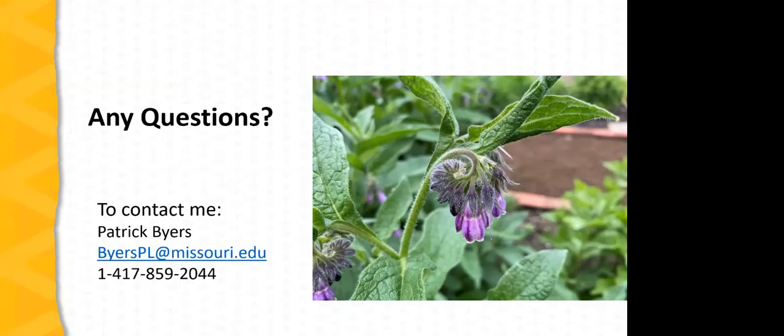Now, trees that have an infestation of peach leaf curl need to be nurtured. It's going to be very important to help the tree regrow the leaves that it's lost. And for example, watering during dry periods, maintaining fertility, and keeping weed competition at bay will be very helpful in helping the tree recover from peach leaf curl.